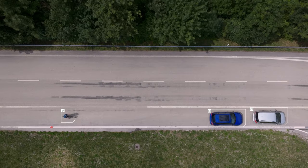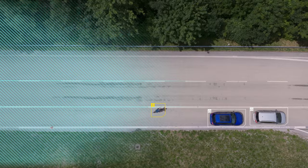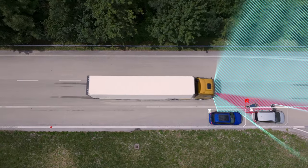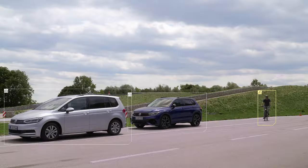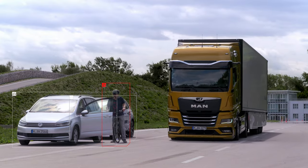I think so too. Let's see how the system reacts to cyclists. A visual and acoustic warning message is issued as soon as the cyclist enters the danger zone. The system classifies the sudden stop as an emergency situation and initiates immediate braking. If the driver does not react appropriately to warning messages, the system initiates emergency braking in good time.